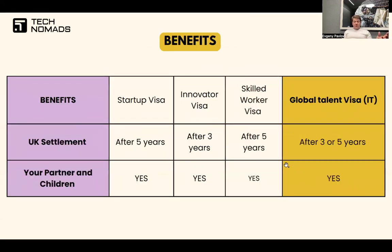And benefits as well. On UK settlement, you can see that with the Global Talent Visa, if you're a talent, it's after 3 years; if you're Promise, at the early stage of your career, after 5 years. But other visas are relatively simple, you get it after 5 years. And obviously for all of them, you can bring a partner and child.